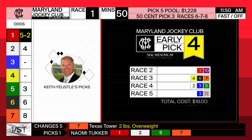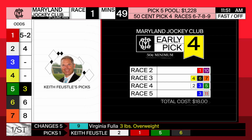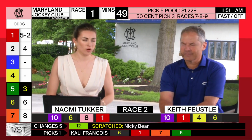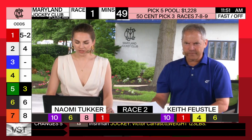Nautilus, first time going here for Jamie Ness in the 5th. $18 ticket, not too costly. We're not looking to hit the grand slam, but something in that maybe $150 to $250, $300 range would be nice to get us started. I think it's the same price as my late pick 4 as well. So kind of a little bit spready, doing the same thing. Couldn't land on the single, but going a little deeper in races where I'm hoping we might see some value develop. Race number 2, we both landed on the number 10 in here.